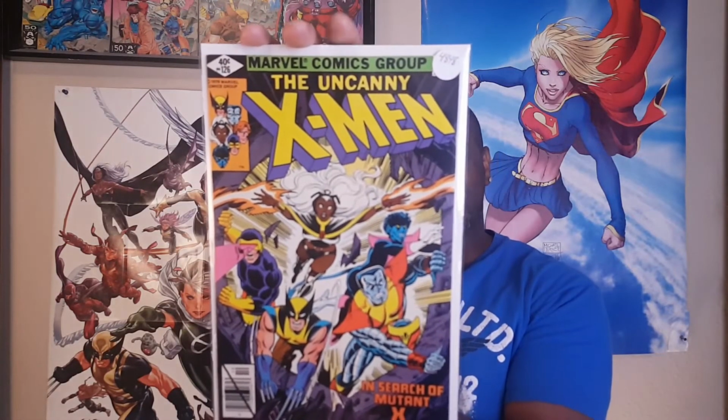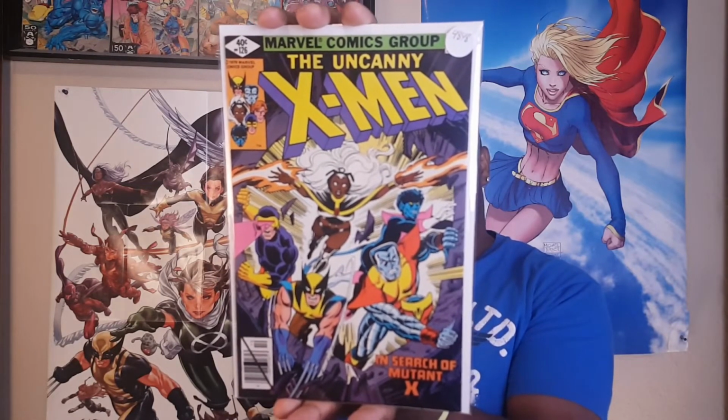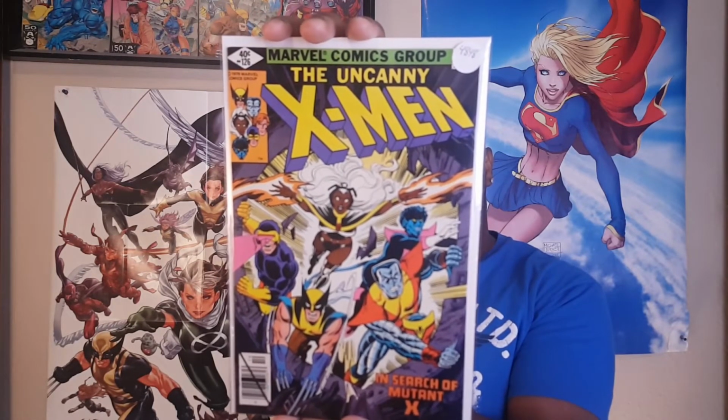So now, with the reveal, drum roll please, with a drum roll in your head. I'm looking at this first. I don't care what you got. Oh yes. In Search of Mutant X. X-Men 126. Part of the Proteus storyline there.